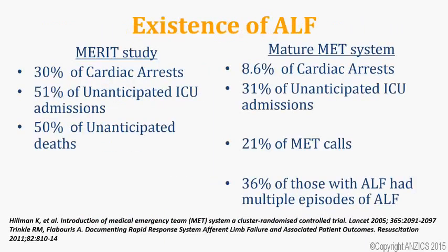Does it exist? Well, it does. The foundation of rapid response systems is the fact that it was universally identified that patients who have adverse events have preceding abnormal vital signs that haven't been acted on or responded to appropriately. So that was the basis for rapid response systems.